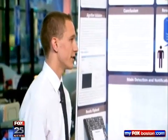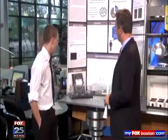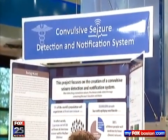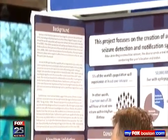And when it detects a convulsive seizure, it sends a text message to either emergency personnel, family, or friends containing the patient's location. Tell us a little bit how it works. Okay, so it's based on acceleration. It detects how fast a person's moving, and I wrote a custom algorithm that differentiates between normal movement and convulsive seizure movement.